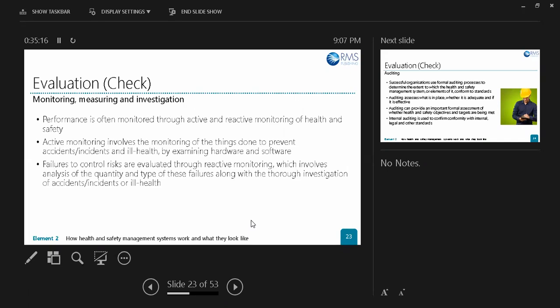In reactive monitoring, we will check the accidents, incidents, and ill health data, and why that accident happened. We will check the root causes of that accident. We will check the immediate causes, and we will check the investigation report on those causes. And from that, we will take the data to prevent future incidents or accidents in our organization.